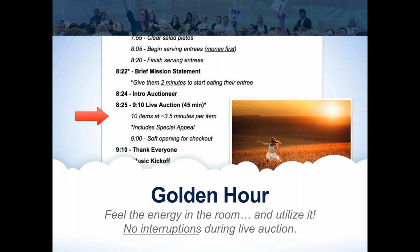Not to throw out big numbers like that, but it doesn't matter if it's 100,000 or 10,000 or $1,000. It's really about the percentages for the group that you're working with. It could be $1 million. It could be $10. Whatever it is, you stay on your timelines. You make smooth transitions. You're going to raise more money and have a better event. Guaranteed.